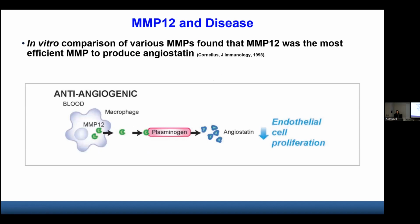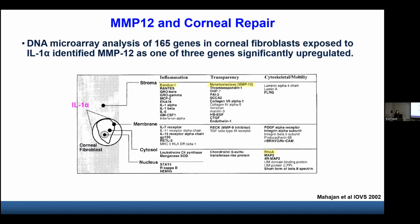At the time I was starting this project, a paper had come out where they did an in vitro comparison of different MMPs and found that MMP12 was actually the most efficient MMP to produce angiostatin. So it had this very potential anti-angiogenic effect.